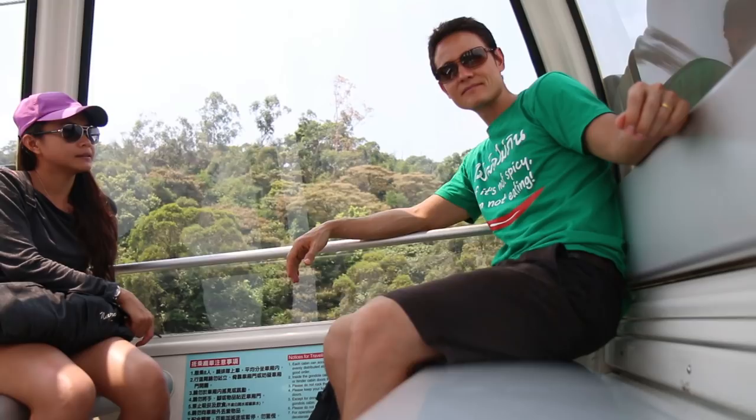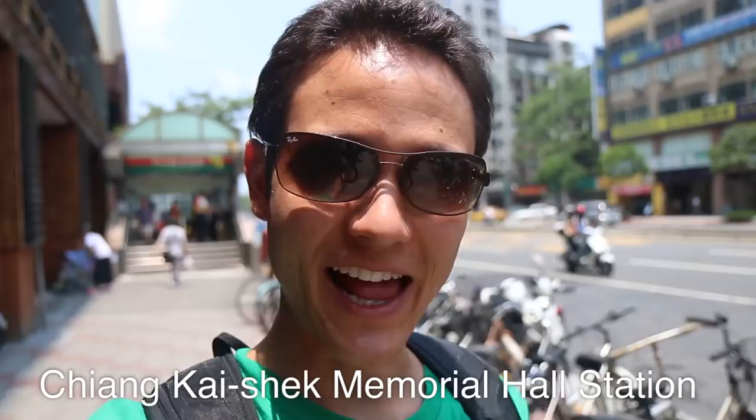We're back on solid ground, heading to the metro station now to go to Chiang Kai-shek to go to a restaurant for lunch. We just got to Chiang Kai-shek and took exit number 2, and we are heading to one of the most well-known places to eat braised pork rice in Taipei. So that's where we're heading now. Oh, it's right in front of me.